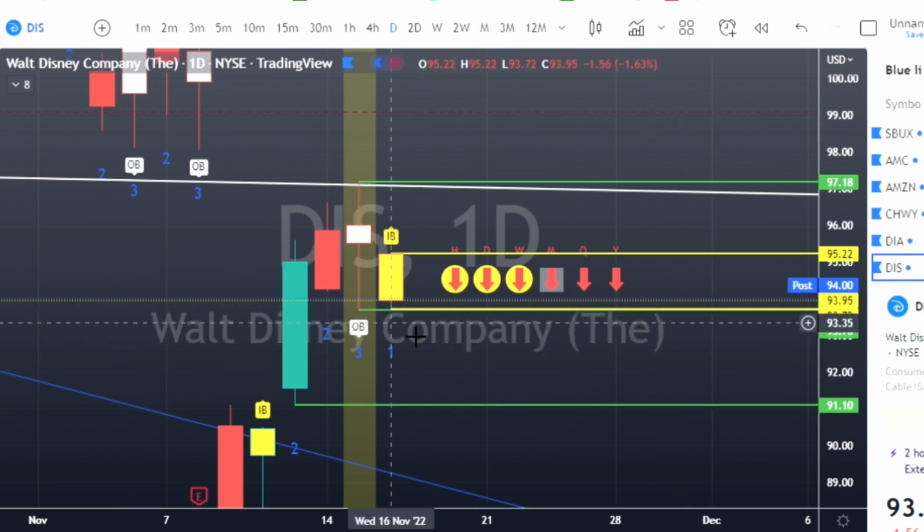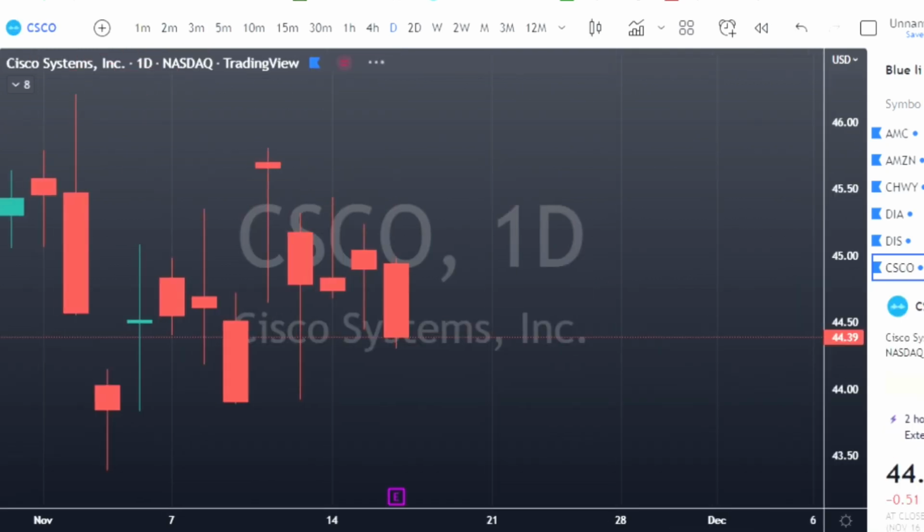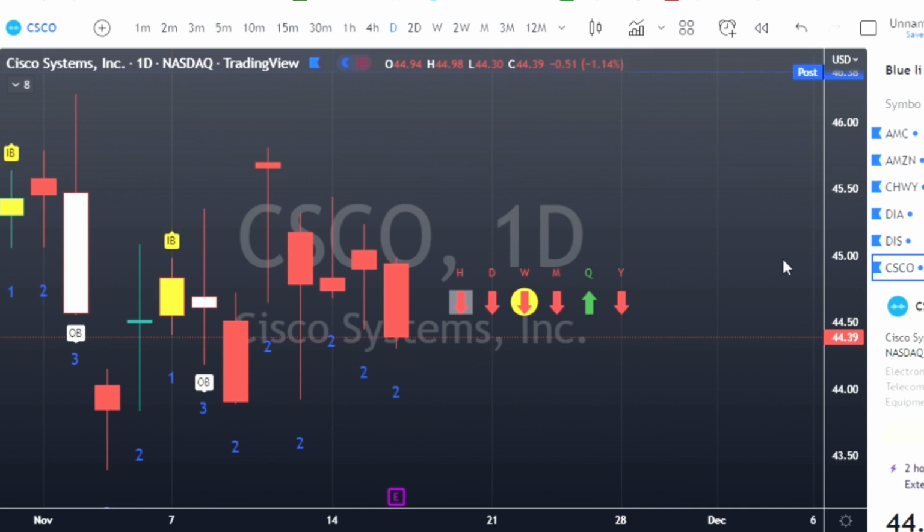I mean, it's only 2 cents, so if it runs through, it's likely going to continue to run through, but just be aware of what we're looking at here. And again, watch at the end of the video where I go through the review of the one play where it hits targets and then it reverses right away.